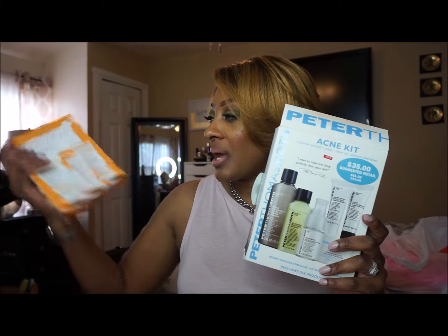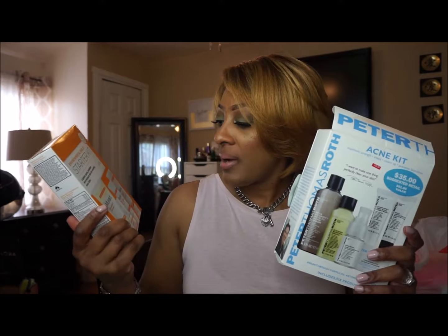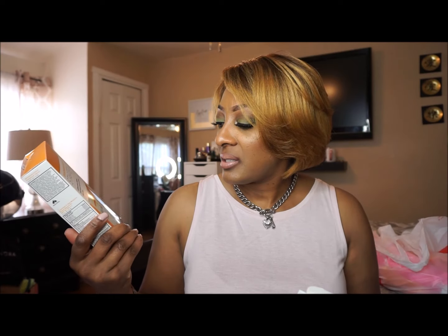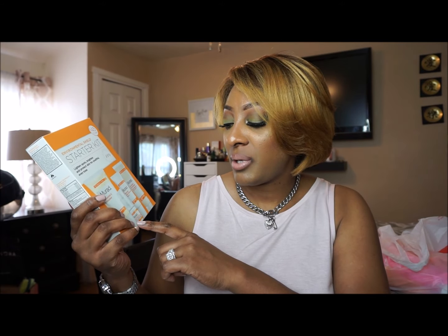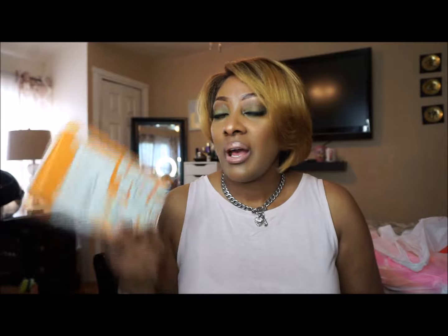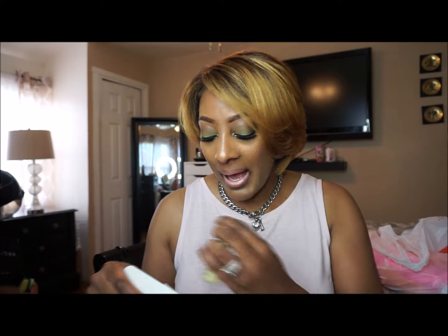I did pick up this one. I don't know if I showed it to you in a haul, but this is the one from Murad, the Environmental Shield Starter Kit, and it has the cleanser, the serum, the moisturizer. The only reason I got this is because I wanted to try the Rapid Age Spot and Pigment Lightening Serum in combination with it to lighten up my hyperpigmentation. I've been using that for about a week, and to me it seems like it's lightening up my hyperpigmentation on some days, and on other days it seems as if it's not working.